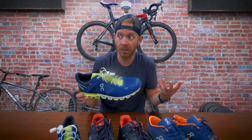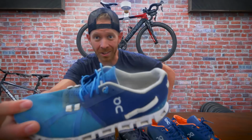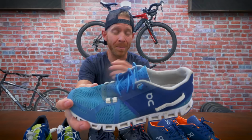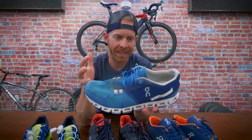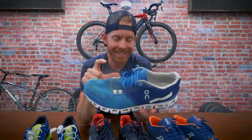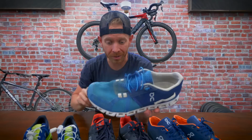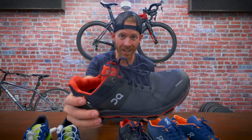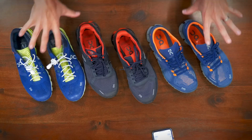And I was like, well, as a matter of fact, over the last couple of years, I've done a couple of reviews on the On shoes, specifically the On Cloud, which was my favorite running shoe of 2017. It was just a really nice meat and potatoes kind of shoe. Since that time, they've updated the Cloud model, come out with more models, and recently, that's the On Running CloudAce. So let's talk about how these all sort out here.